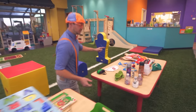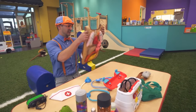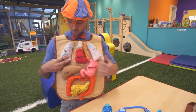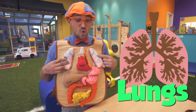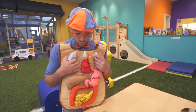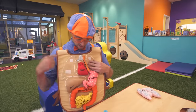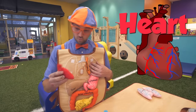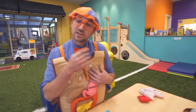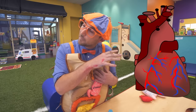Whoa, another table with a bunch of cool things. Whoa. Okay, look at this. Wow, it's like the human body. Whoa, like my lungs right here. That hold all the oxygen in our bodies. Whoa. Let's put the lungs right there. Ooh, and the heart. Whoa, this is what pumps all the blood everywhere. And that's when you lay your head on someone's chest and it goes bum, bum, bum, bum, bum.